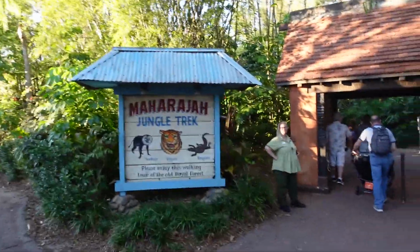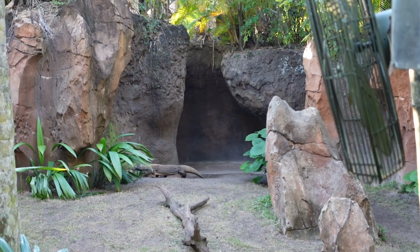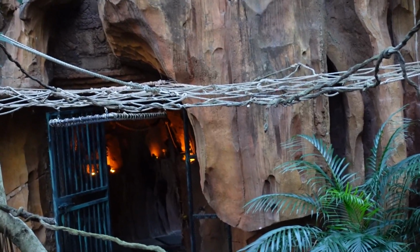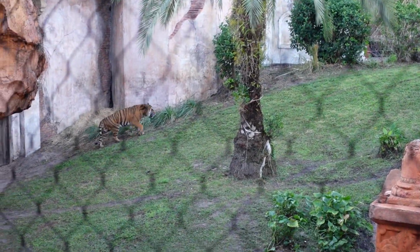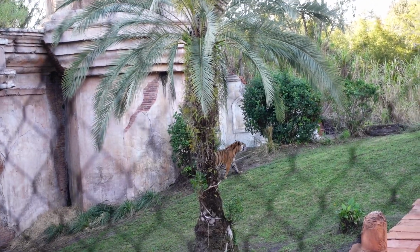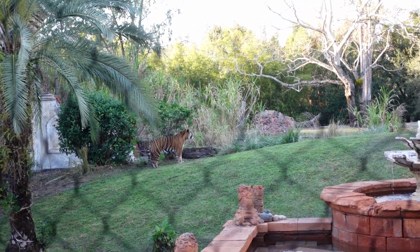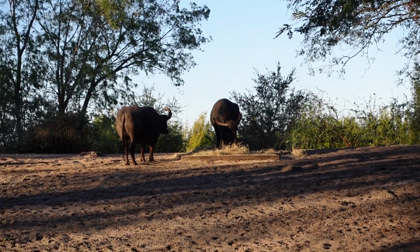Jungle Trek. And there goes the Komodo dragon. Looks like the bats have already gone in for the night. Siberian tiger. It's dinner time for these guys.